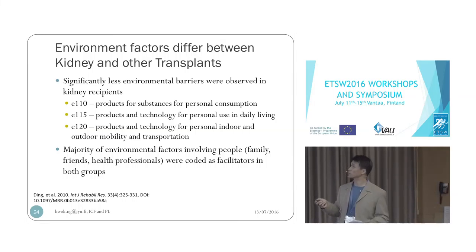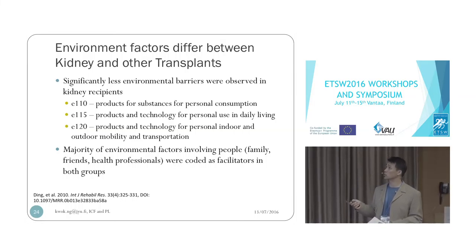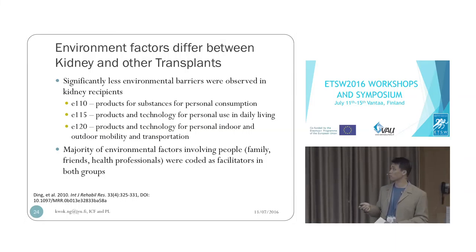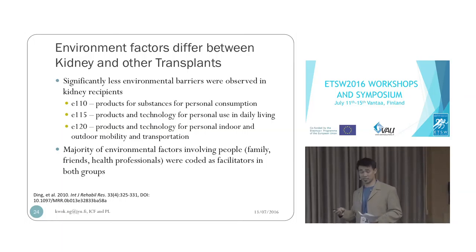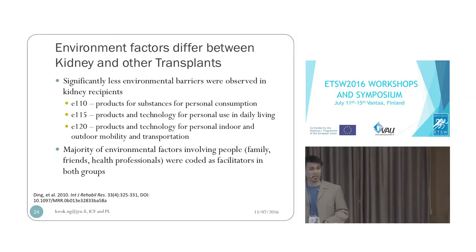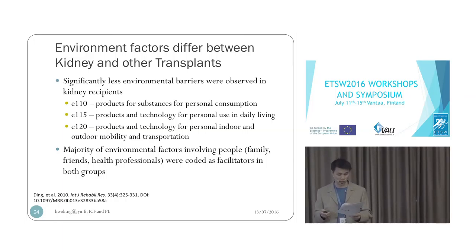And then in terms of environmental factors, again, significantly fewer environmental barriers were observed in kidney recipients, and these were in these domains. But the majority of environmental factors involving people, so that's family, friends, health professionals, were coded as facilitators in both groups. So you really need them, they really need them, to facilitate their work.